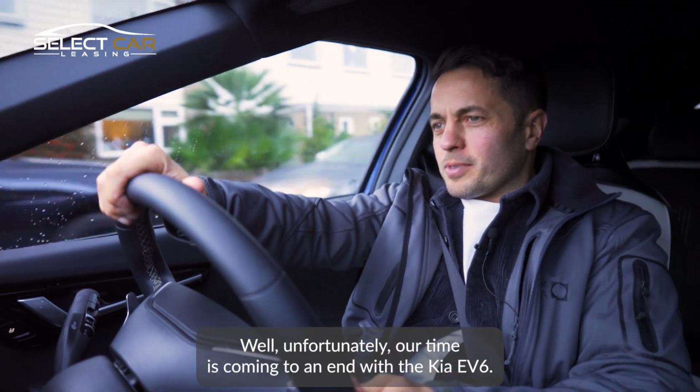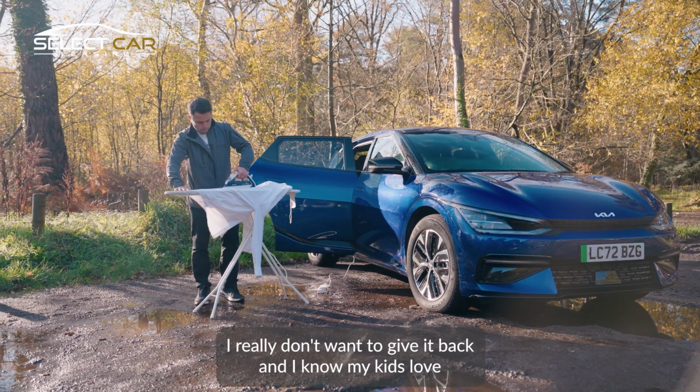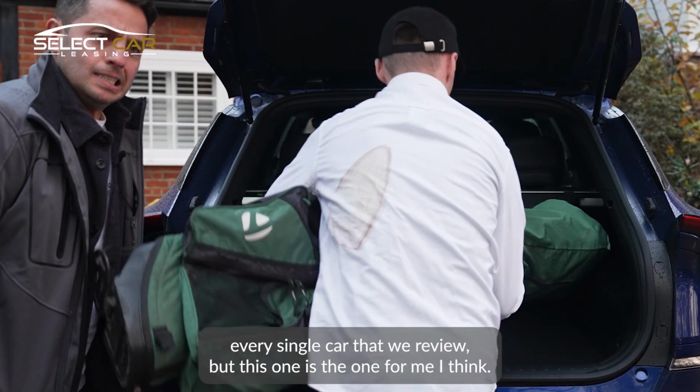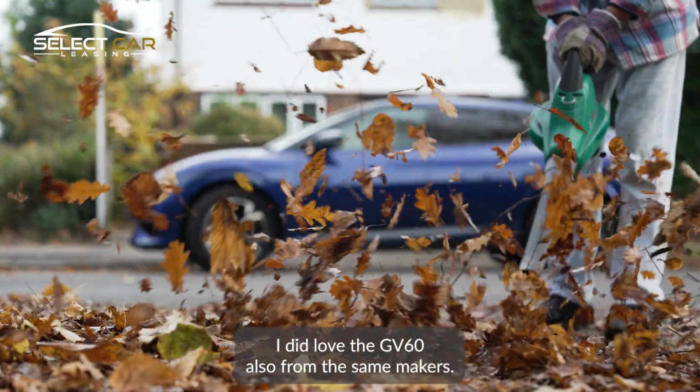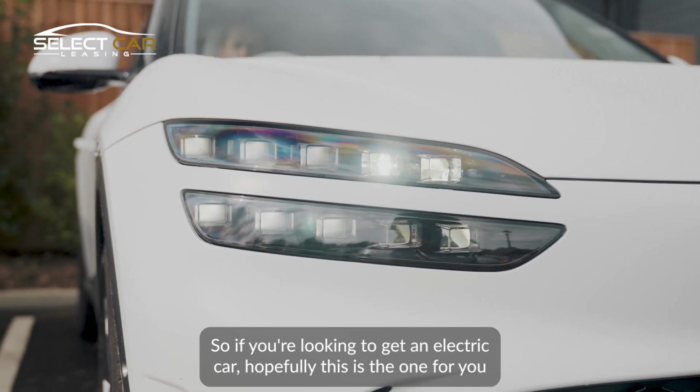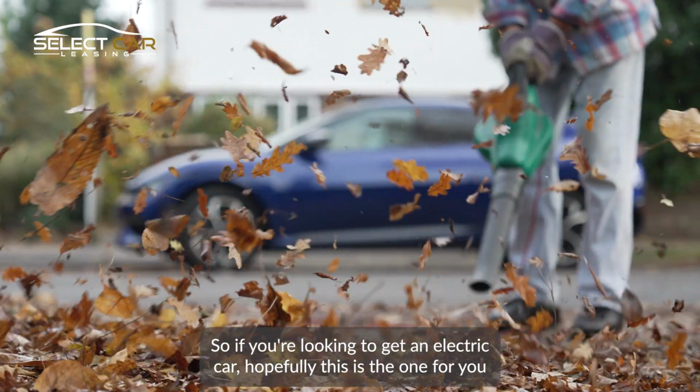Well, unfortunately our time is coming to an end with the Kia EV6. I really don't want to give it back, and I know my kids love every single car that we review, but this one is the one for me, I think. I did love the GV60 also from the same makers. So if you're looking to get an electric car, hopefully this is the one for you.